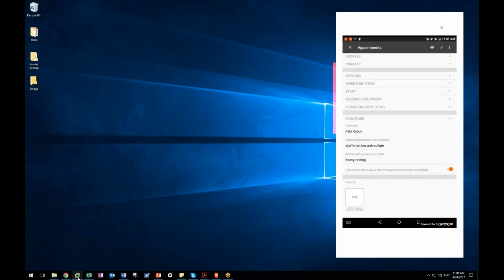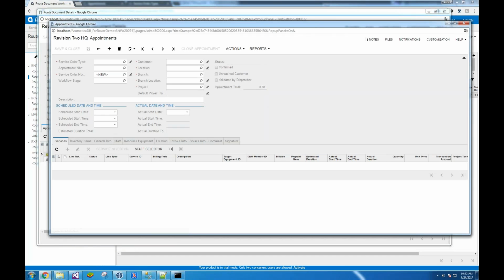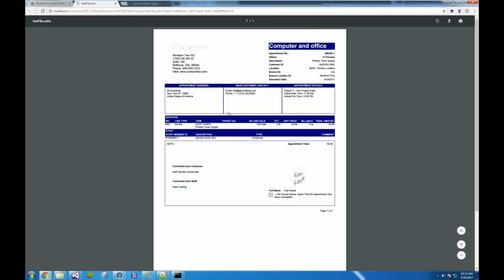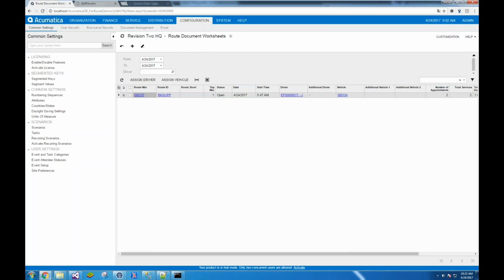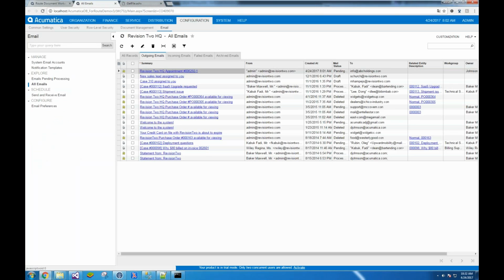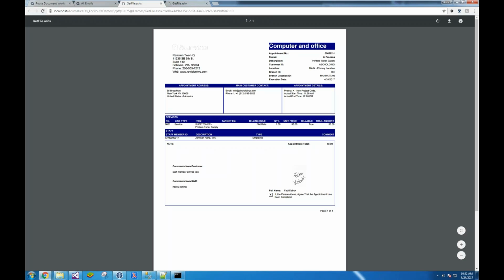So let's take a pause here and go to our Acumatica web version and refresh the screen. You can see now that this appointment, the first appointment of my route, has an attachment to it. This attachment is going to be the signed PDF. Additionally, I could go to my email section and see how the sent email would look. So this is the email I just sent. And as you can see, I have as an attachment the report with the signature also embedded in it.